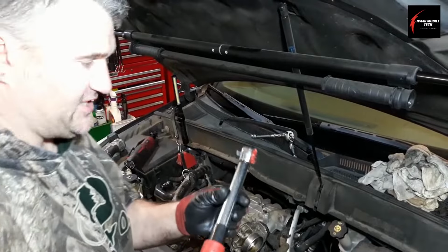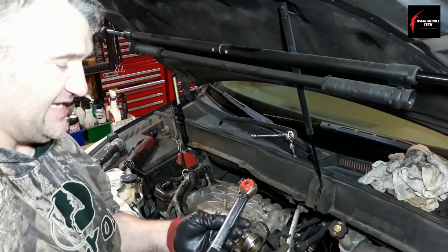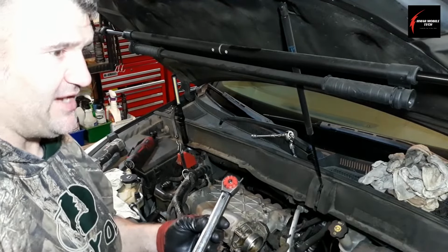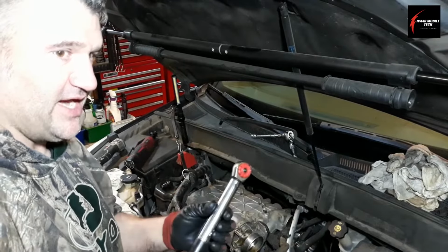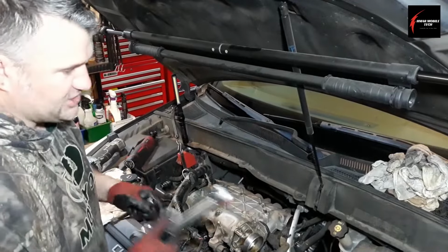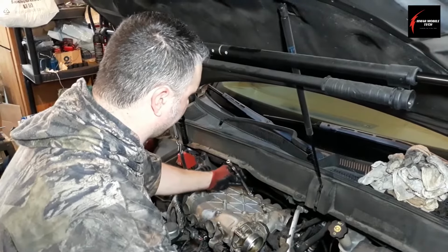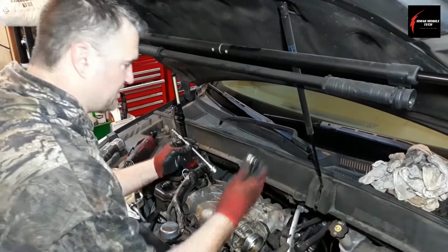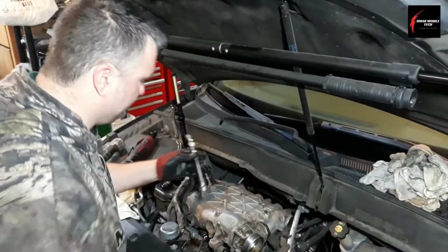The torque specification for tightening up the upper plenum is 17 foot-pounds or 204 inch-pounds. This is measured in inches, so I have to do the inches to 204. And once you've gone down and tightened all 6 of these bolts here with your little stubby ratchet, which is very useful for tight places, it just makes it easier to do the job.